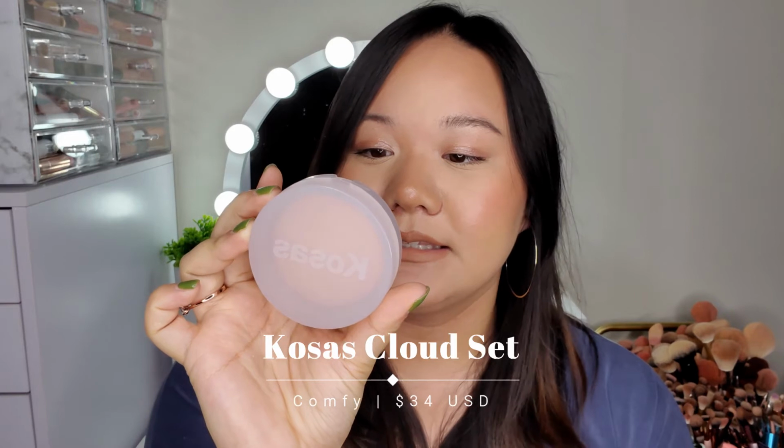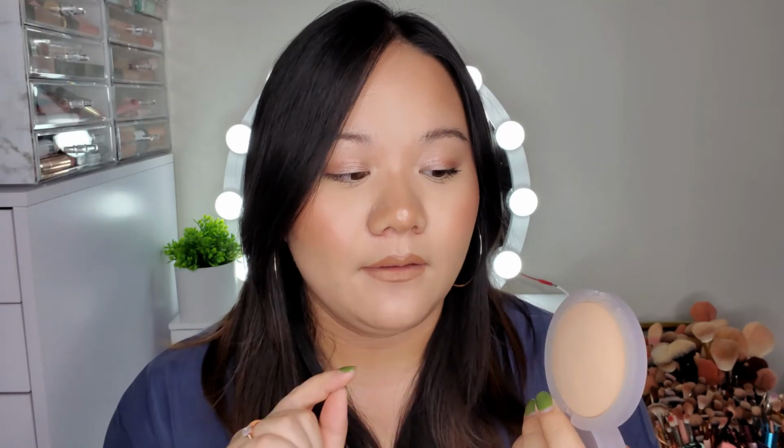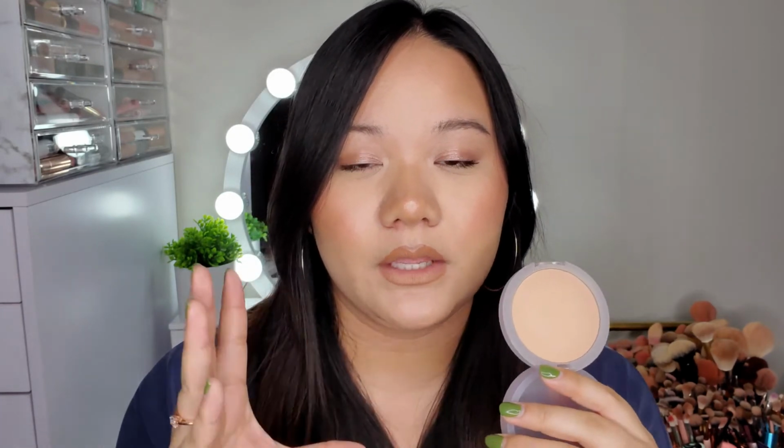So the next powder is the Kosas Cloud Set. This is in the shade Comfy. I love this powder so much. This is probably the most dry skin friendly powder out of all the powders I'm mentioning today because this will set your makeup, but it won't look like you're wearing anything. This is probably the most invisible.